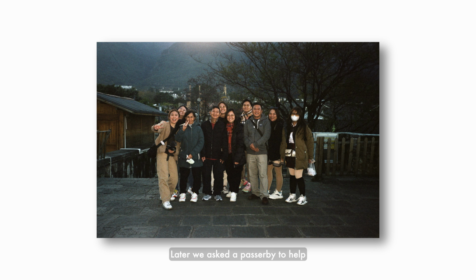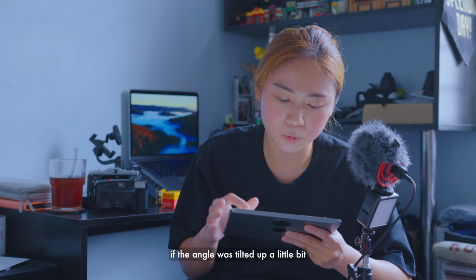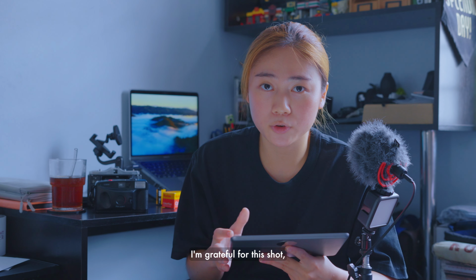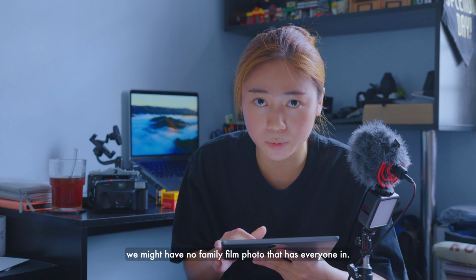Later, we asked a passerby to help take a family photo of us. Guess what? This is actually the only film photo we have with everyone in it. I think it would be better if the angle was tilted up a little bit to include the mountain as our background. But anyway, I'm grateful for this shot. The passerby was very friendly, and without her help, we might have no family film photo that has everyone in it.